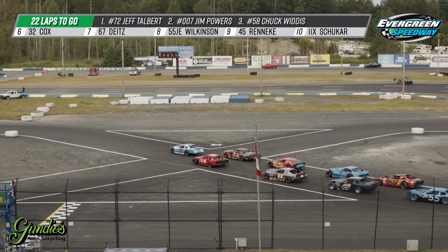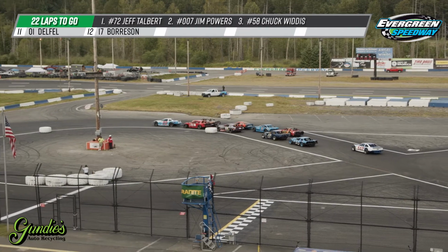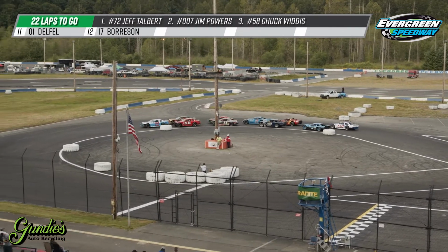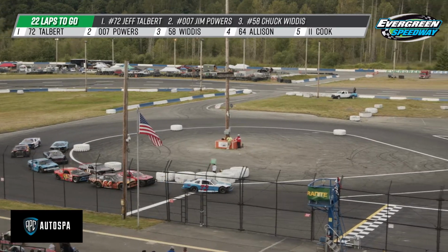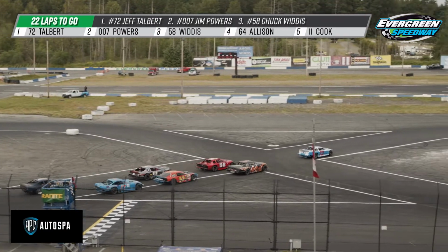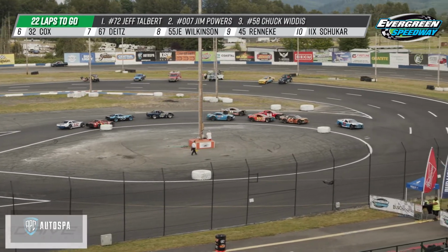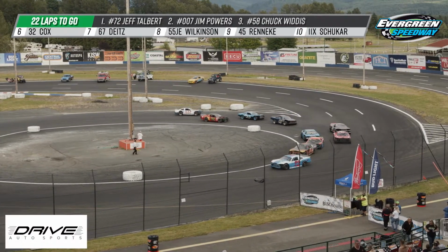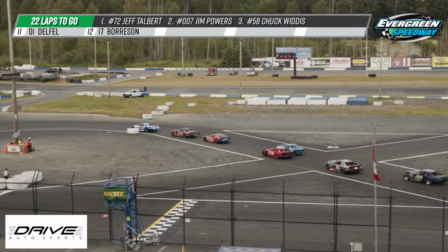Still 22 laps remaining. That's right. Just like it was before, we'll do it again, reshuffle the field a little bit, and find out what happens from here. Talbert brings us back to green flag action, and it's Allison jumping to the inside, looking to shuffle Wittes backwards. Nice move by Allison. Now he's up there threatening for the lead, bringing Cox with him. Yeah, and Quentin Borson also trying to pick off a spot, trying to get around Chuck Wittes.